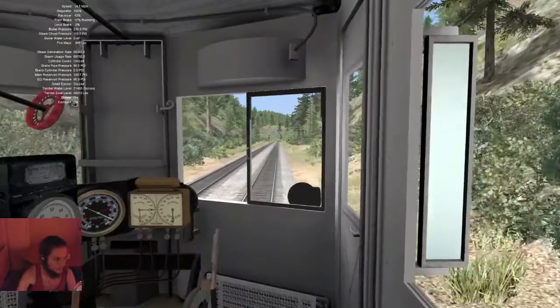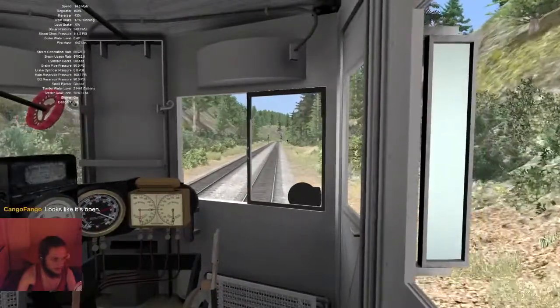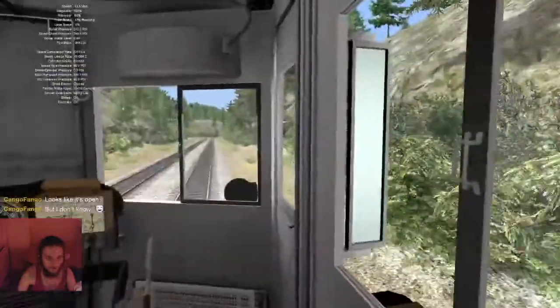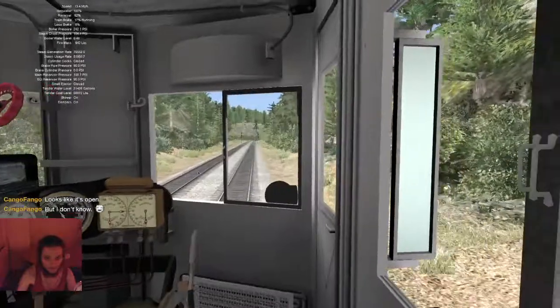Okay. Did you know there was even a K4 featured in Thomas the Tank Engine? Looks like it's open. Mm-hmm. It is. I did, but I didn't recognize it as a K4.